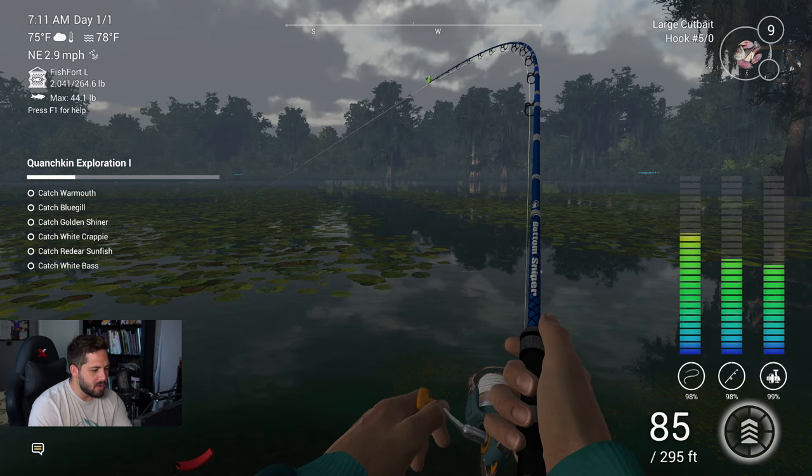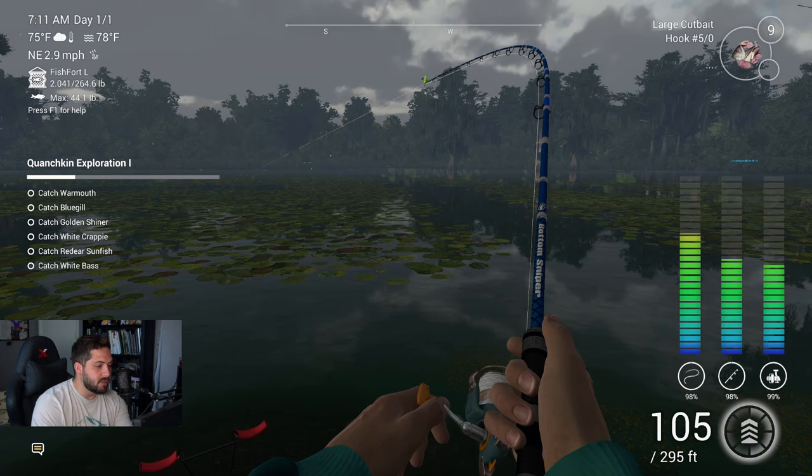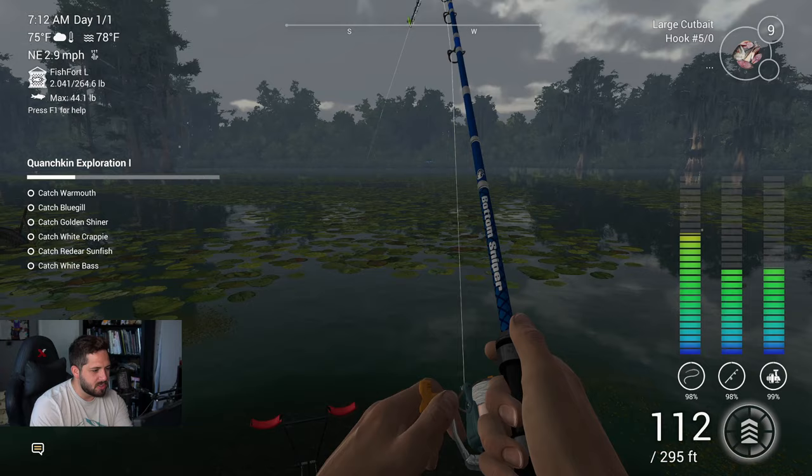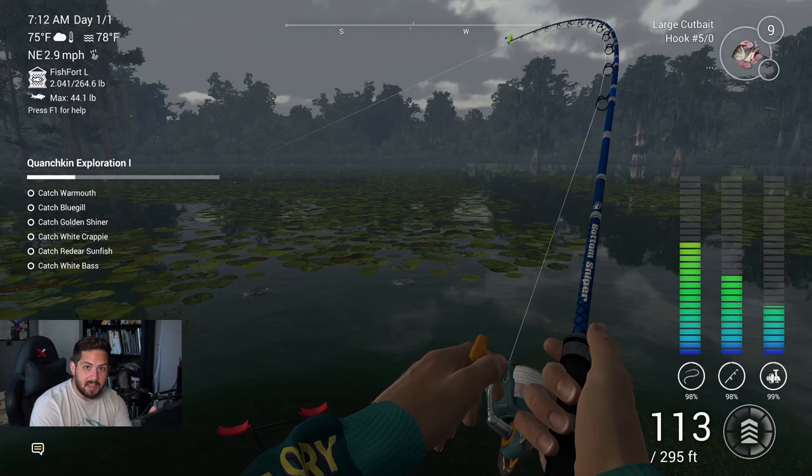And this is another cool detail. I actually saw this in one of the updates that just came out. They added the reel spinning when the fish is pulling. So now it's a little bit more realistic. Whenever the fish starts pulling you out, you'll see the reels start to move, as if the fish is actually pulling you out. Before, it didn't spin. So that is kind of a cool detail, I thought.